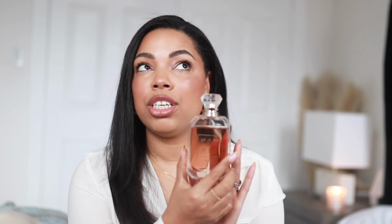Now, not the most long-lasting, but you can definitely overspray. Again, do those little tricks that I told you, but this is a stunning fragrance, and it makes great for layering with other scents. And this is my favorite Kayali fragrance.